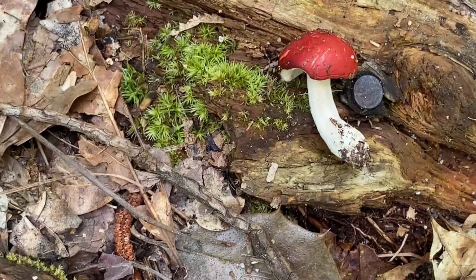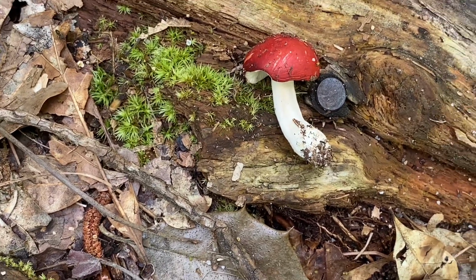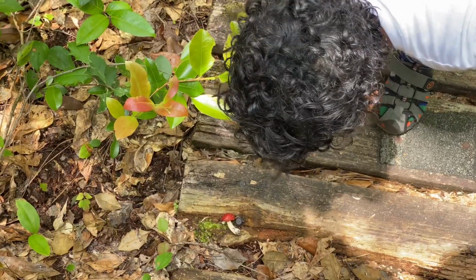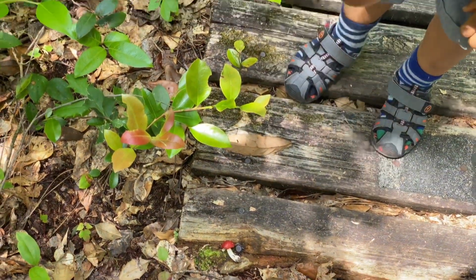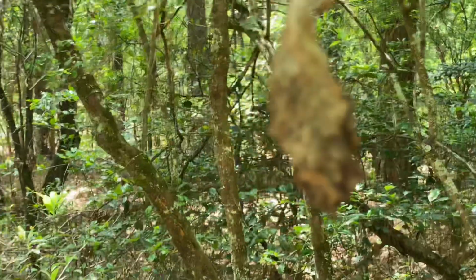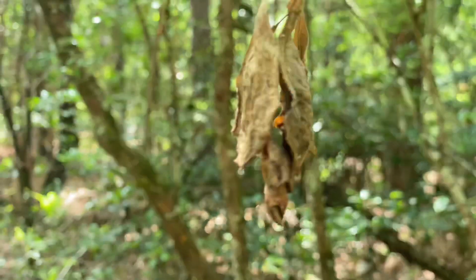When I saw this mushroom, it reminded me of the Super Mario video game that me and my brothers used to play all the time. And of course, here's my son, who kind of got scolded because I did not want him touching that mushroom, but he's young.